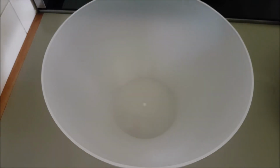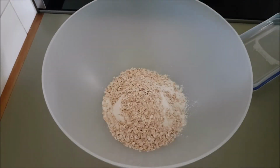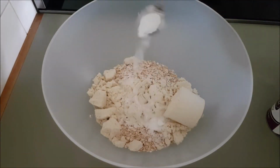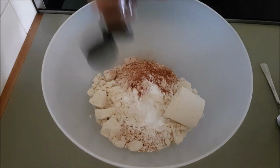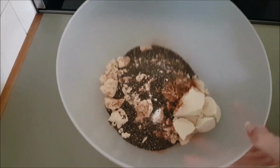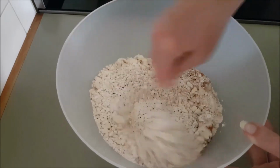What we're going to want to do is start with our dry ingredients. In a large bowl, we're going to add our oat flour, the self-raising flour, the protein powder, and the baking powder, which remember we're making today from bicarb soda and cream of tartar, because I am completely out of baking powder. And I'm going to pop the cinnamon in here now as well, and the chia seeds, and I'm going to just mix those all together so that they're combined well.